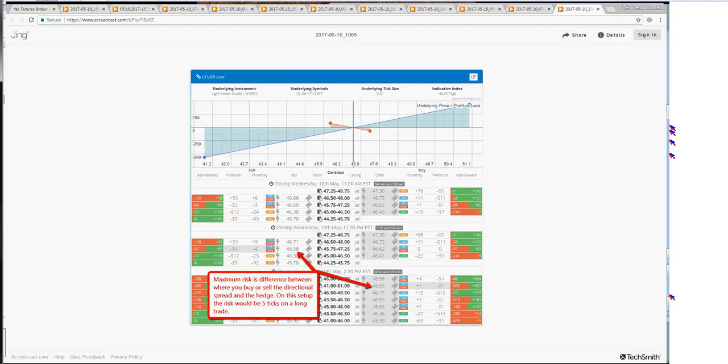Jason, here's what I would be looking for in a long oil trade. Yeah, that's not what you want. Okay, because this doesn't give you much of a hedge for the contract you're choosing. You're choosing probably the widest spread is my guess.